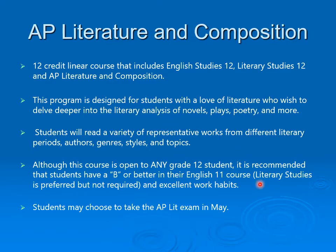Although this course is open to any grade 12 student, it is recommended that students have a B or better in their English 11 course. Literary Studies is preferred but not required, and excellent work habits are a suggestion. Students may choose to take the AP Lit exam in May, and depending on their mark, they may get university credits for this course.